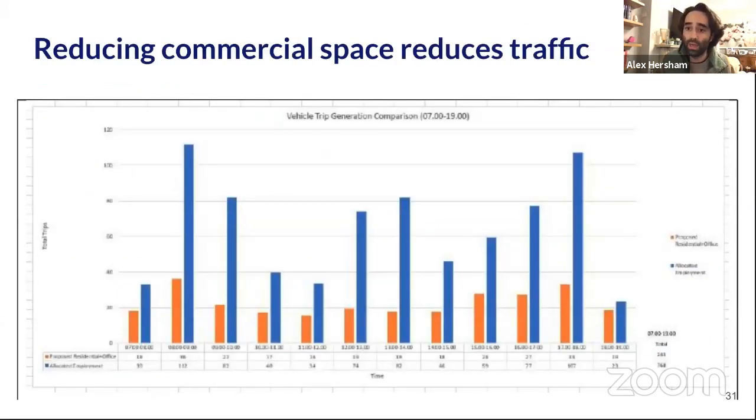This is just a visual that shows the traffic impact, vehicle generation. It shows us a scenario where there's commercial space versus residential space. As you would expect, the graph with the orange that looks more favorable is the residential space versus the blue. And in particular, you can see the very big blue spikes at the beginning of the day, 8 to 9. At lunchtime, there's another spike, and then in the afternoon. And those spikes in terms of total trips are significantly more as commercial space than as residential space.